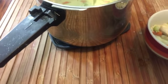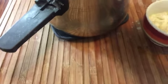See, that's why I need a ladle. I need a ladle. I'm going to put dumplings on the top. Where my dumplings at? Come on, dumplings. I'm going to put some dumplings on the top just to garnish it. I'm also going to put some carrots in there.